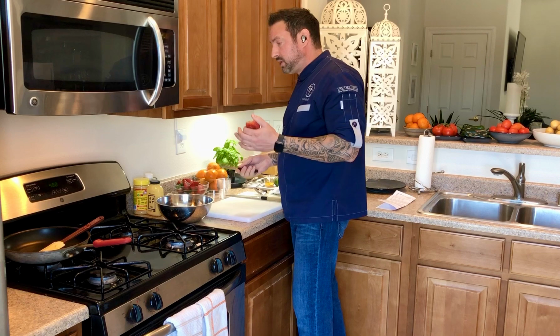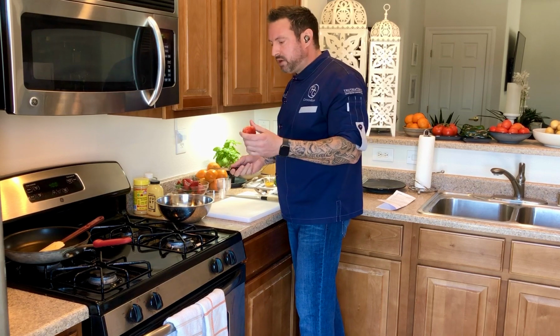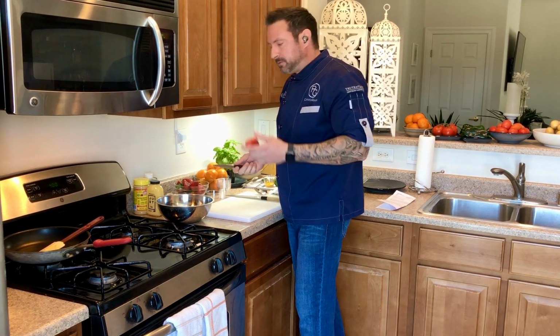But I like to think about it, if you like a Chardonnay wine, you think about a California Chardonnay versus an Italian Chardonnay versus a French Chardonnay. It's all the same grape. However, the terroir, where it's grown, where the region it's from, the earth, everything in that atmosphere makes up the flavor. And it's the same way with produce. It's a product of its environment.